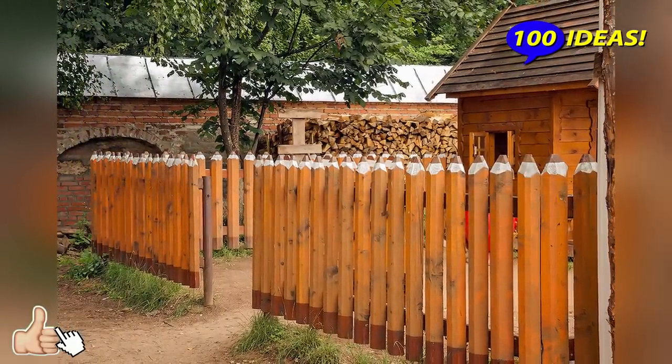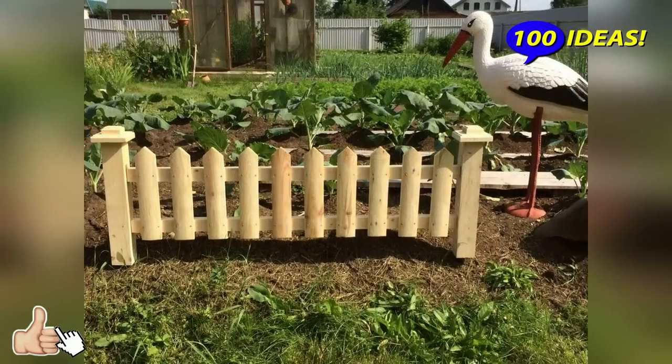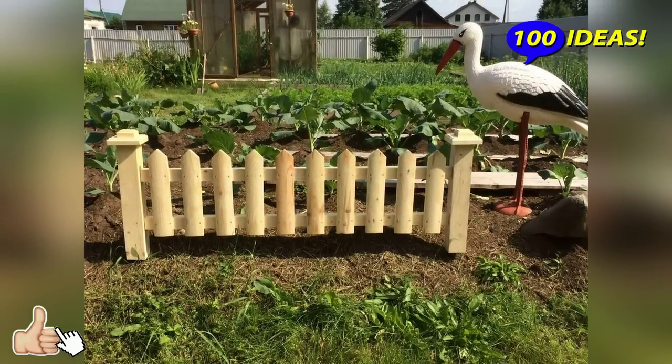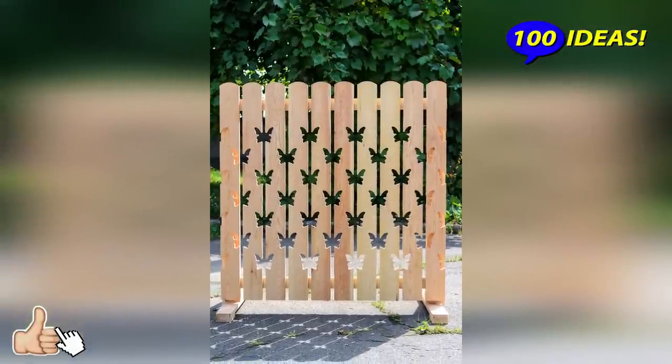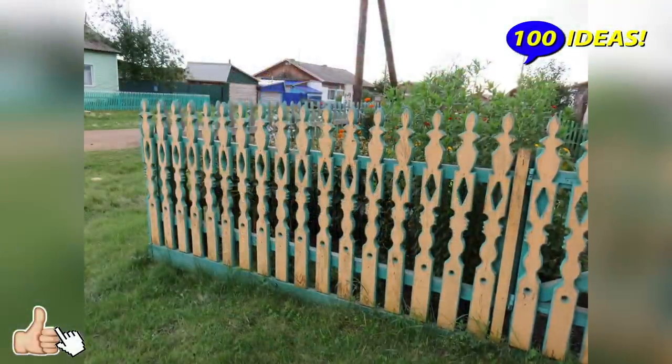Wood and wood materials. A small fence made of decorative wood may differ in the width and location of wooden slats. Horizontal and vertical or diagonal designs look very attractive and can be used to decorate a garden or green spaces to fence playgrounds.